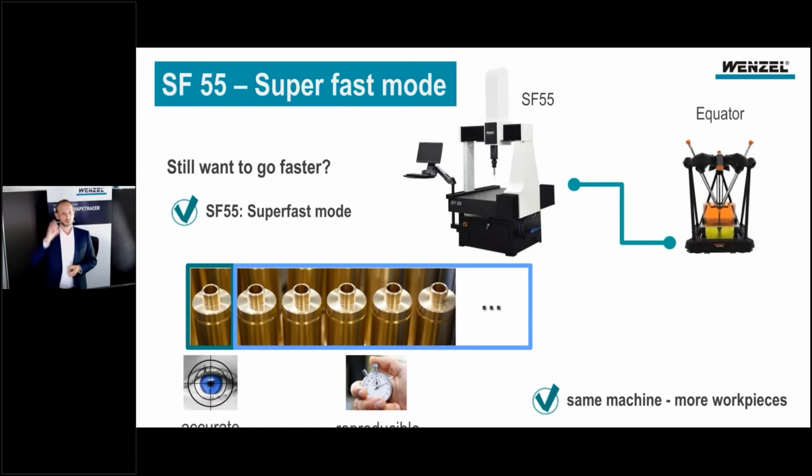And just to put one more idea into your head, this can also be done with the Equator. The Equator is also a very reproducible machine, and then you sometimes have to double check it with an accurate machine, or you have just one solution with the SF55. So if you're in a hurry and you really have to get in line here, then this might be your option. Okay, let's move on to the next machine.